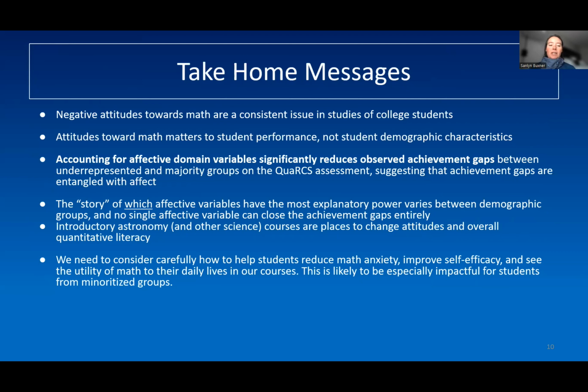In the studies that we have done, if we account for these affective variables, they're going to reduce what we might have seen in observed achievement gaps between underrepresented groups and majority groups. And so we know that the achievement gaps are entangled with the affective measures, telling us it's not about student demographics per se, but really about how these affective variables play out. Now, the story about which affective variables are the most important, have the most explanatory power, actually varies between students of different backgrounds. And so we can't just say this is really important and this one is not.